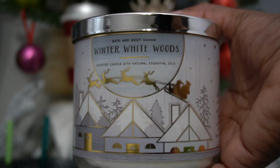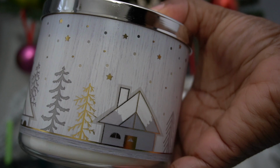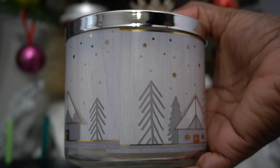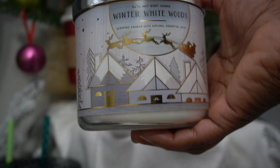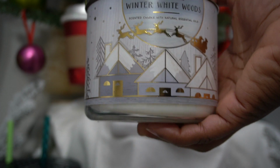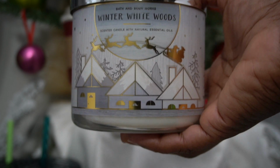I really, really like this packaging, and it does go all the way around. So nice. I love it. It could just be the colors. I probably just really, really like these colors, the cream with the grays and the gold. Oh, this is nice. I really like this.